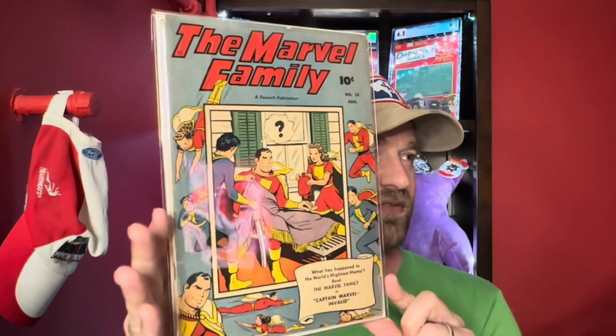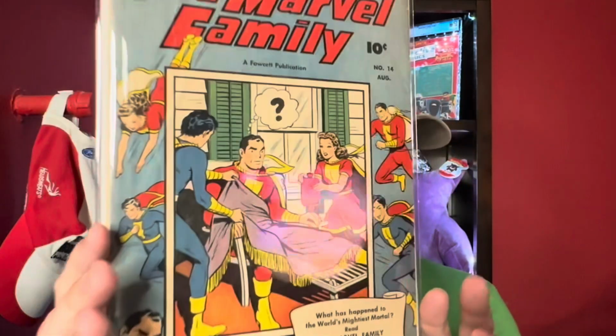The next one, we have Marvel Family number 14. So just one of the earlier issues of Marvel Family, and a decent condition copy. A number of these books were lower grade, but there were a few in there that were pretty solid grade. So Marvel Family number 14.